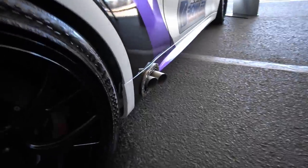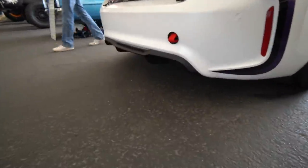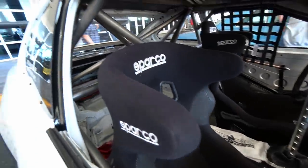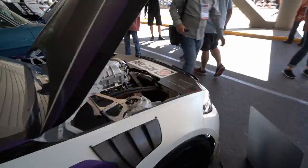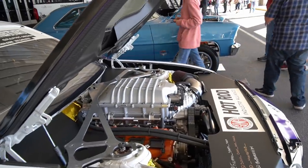We got a side exit exhaust system. Obviously, there's no tips back here. All right, let's keep it moving. Inside, bare minimum. Even the dashboard was removed and fitted with something that was fabricated, custom made. Sparco racing seats, full roll cage. Wait for this one though. Definitely not an N55 and definitely not an S65.